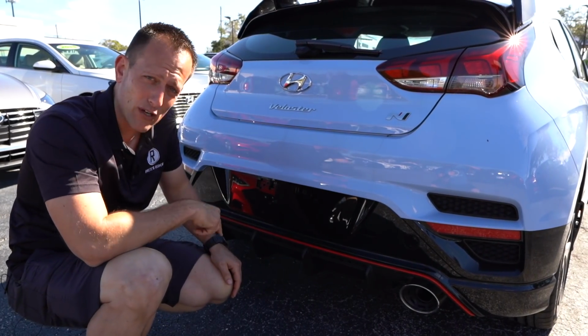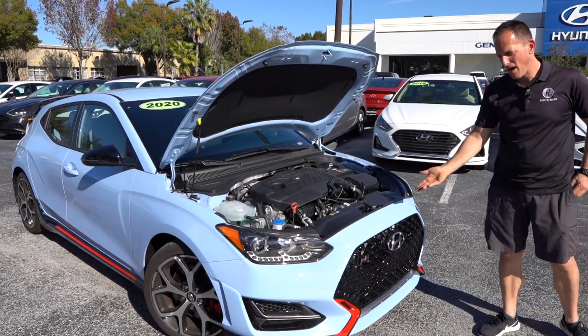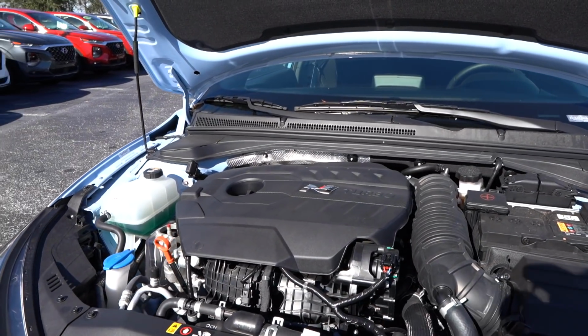Let's go ahead, pop the hood, and see what's powering this Veloster N. All right, guys, we have the hood popped. It does have a prop rod. We are gonna zonk that, but I do like the engine cover there. Very tasteful. It says turbo and that large N badging.